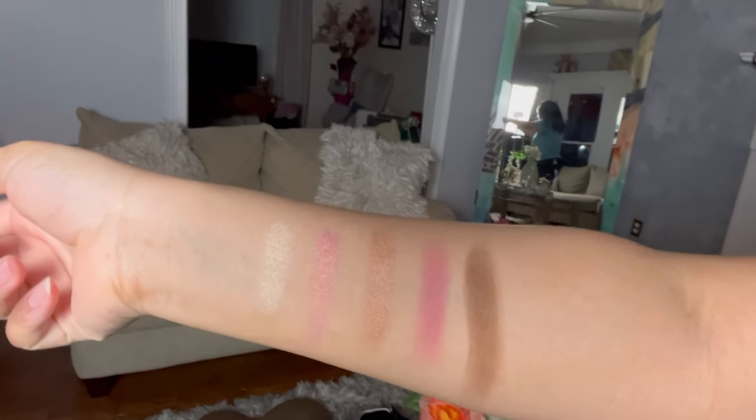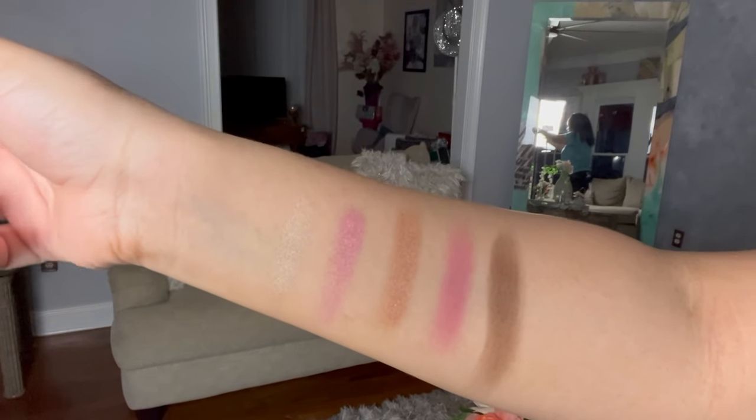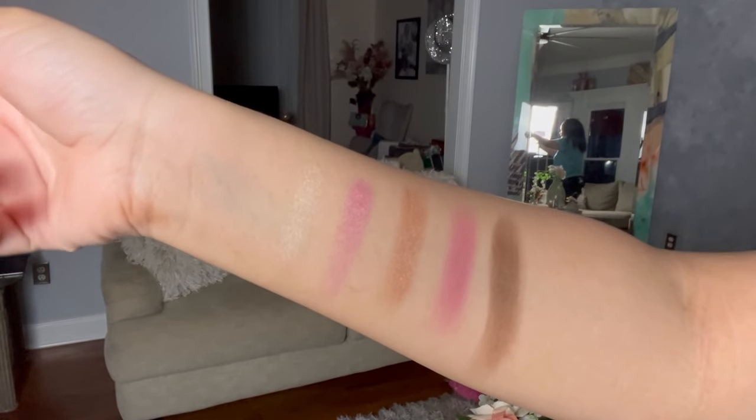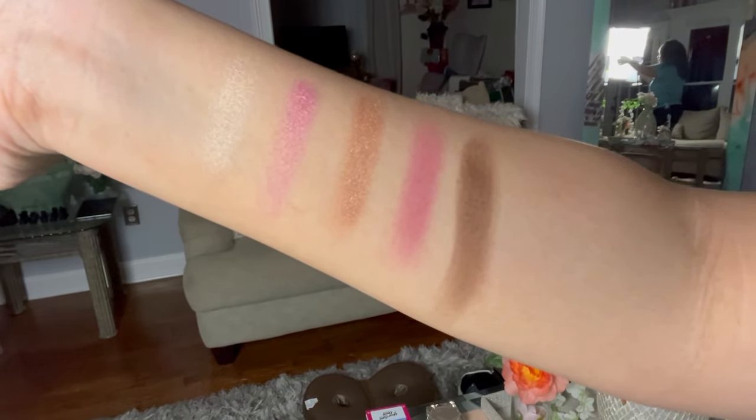All right, y'all, look at those. Those went on so beautifully. Their formula is formulated, okay? It is absolutely formulated. I am super excited to play with this eyeshadow palette. This is actually really nice. I'm excited to try this out. I'm happy to have it in my collection.